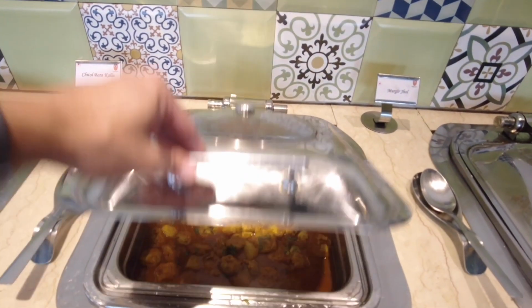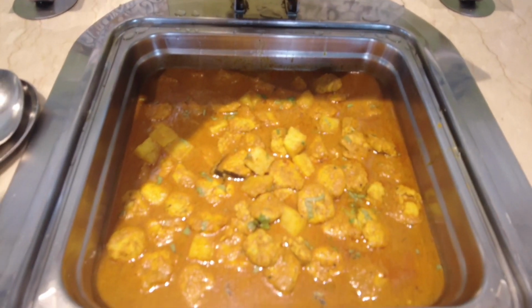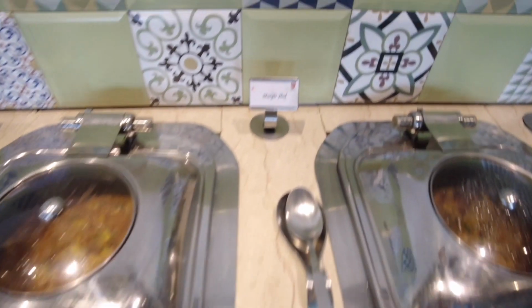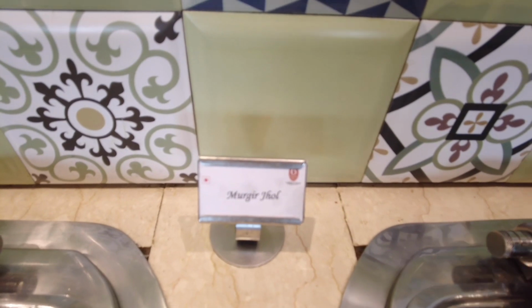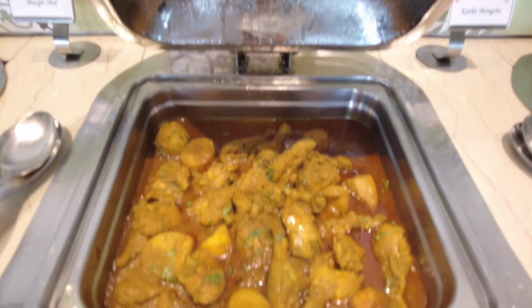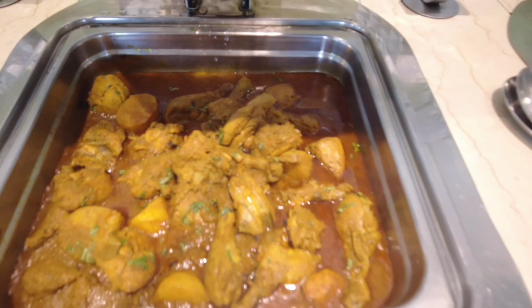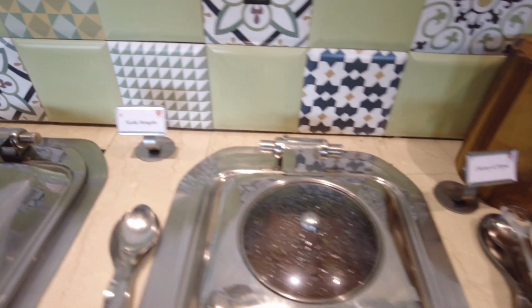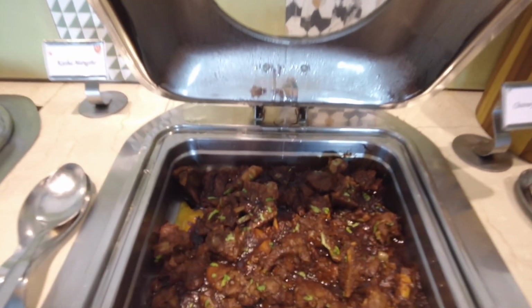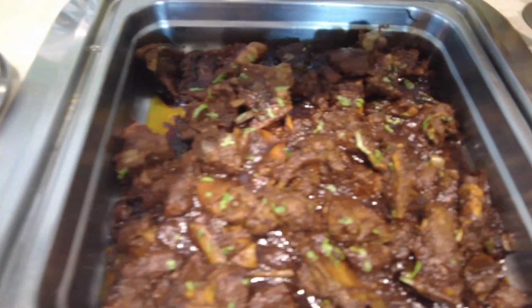chitor, some vegetables basically, along with some chunks of potatoes, and this vegetable called chitor. And you had some chicken, some Murgir Jhol, otherwise known as chicken with some gravy, and not a thick gravy in terms of consistency, but rather a medium consistency when it comes to the thickness of the gravy. And then you had some Kosha Mangsho, which is a very popular dish with the Bengalis. This is your mutton, in a nice gravy.